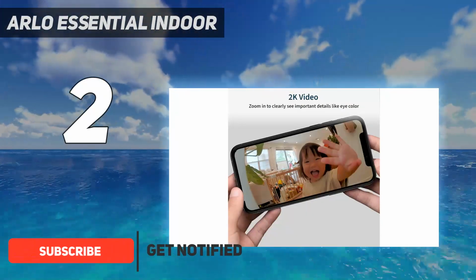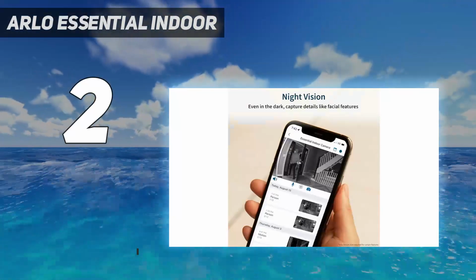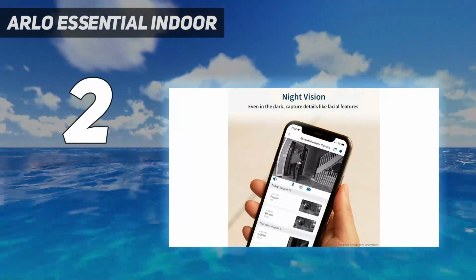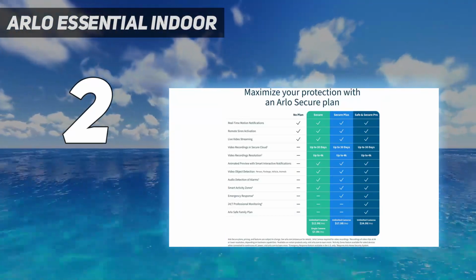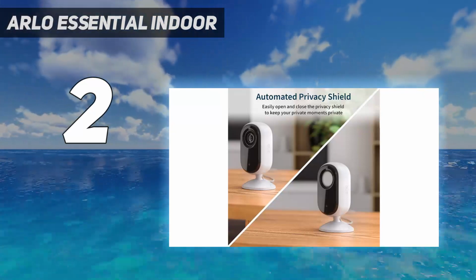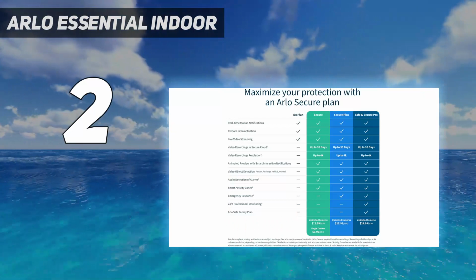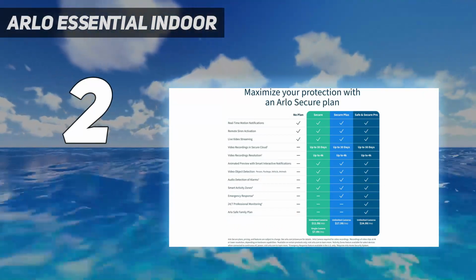It can sit on a shelf or be wall-mounted, has a privacy shutter that comes down when the camera is not in use, and stores video in the cloud. Footage is detailed, and there's no blurring on motion. The frame rate is 24 frames per second. Arlo's second-generation Essential Indoor cameras come in two varieties, the cheaper 1080p camera and a pricier 2K model.